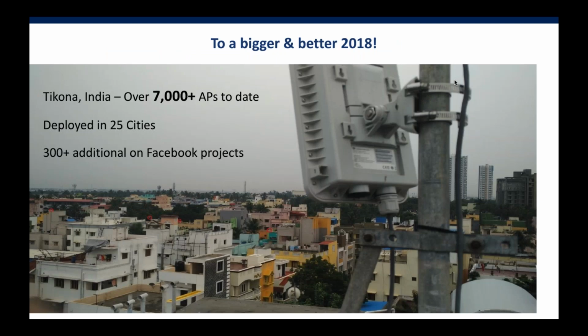Here is another example of one of our larger customers. This is a wireless ISP in India that has deployed over 7,000 APs so far and is continuing to deploy hundreds of APs every month.